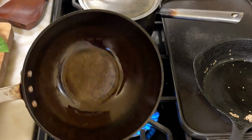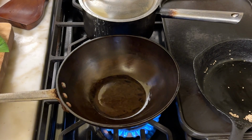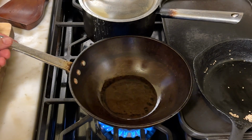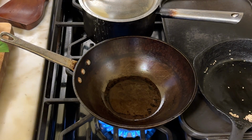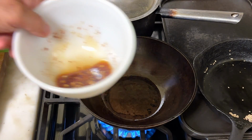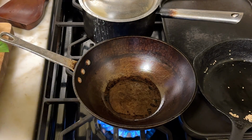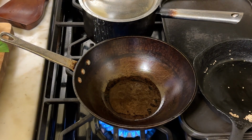So let's recap. We smashed our cucumber, we salted it with a little sugar. That's in the refrigerator. We made our dressing. Very simple. Soy sauce, rice wine vinegar, touch of toasted sesame oil, garlic, and Korean red pepper flakes.